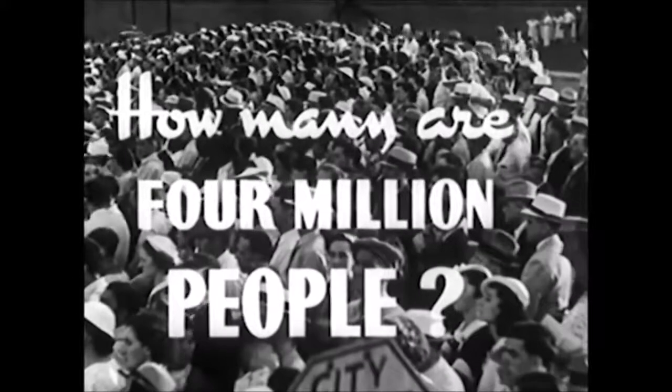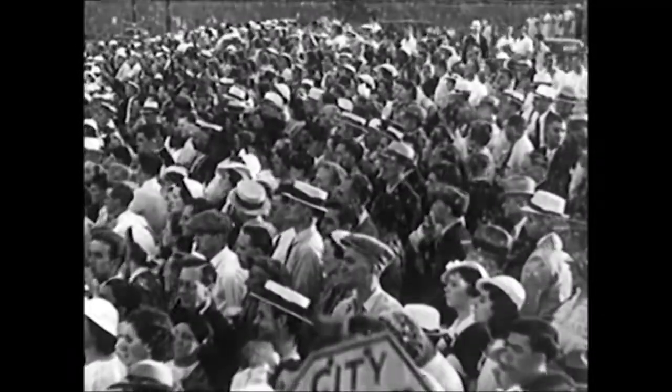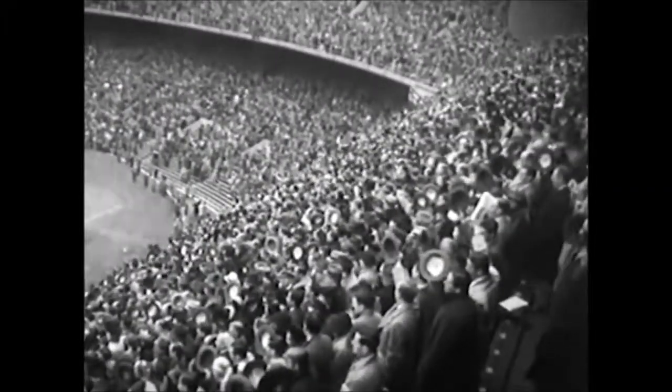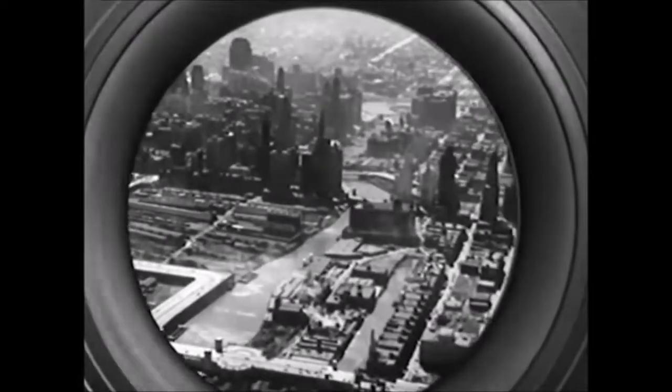How many are 4 million people? This is just a handful, of course, just a few thousands. Perhaps you can visualize 100,000 people at a football game or some other great assembly. But 4 million. Try to imagine an army greater than the entire population of the city of Chicago.